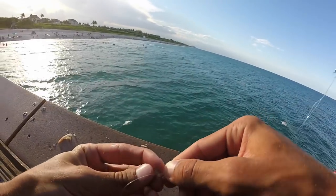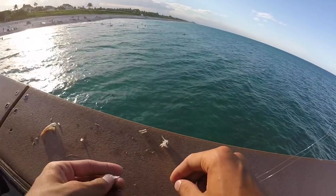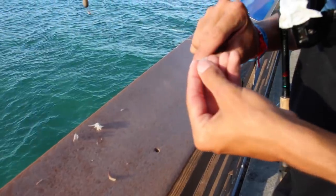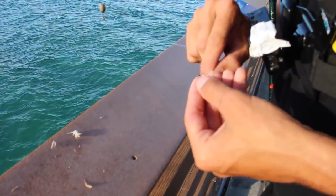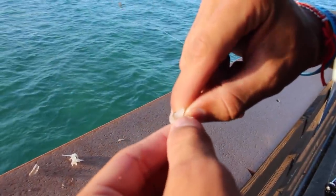You get that small piece of shrimp right there, put it on the hook, like so. Drop it down.